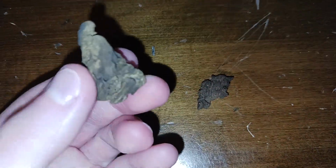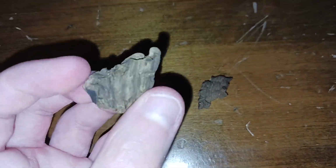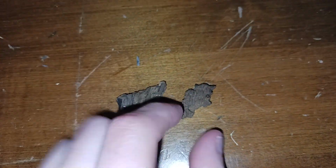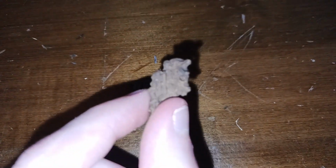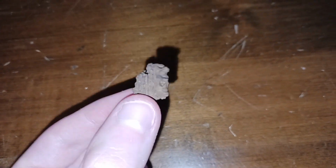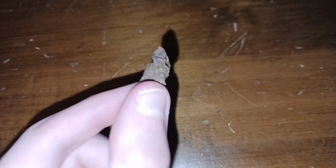And we have these 2 little chunks here. These are either small little chunks of wood, I believe, or they could be some type of sea sponge pieces. I'm not too sure. Either or.